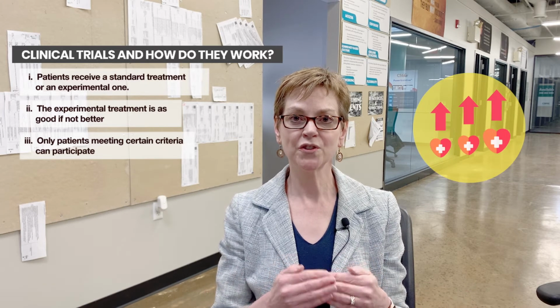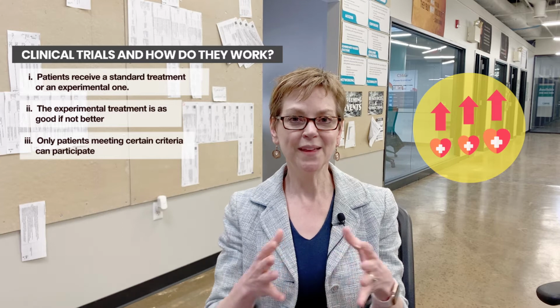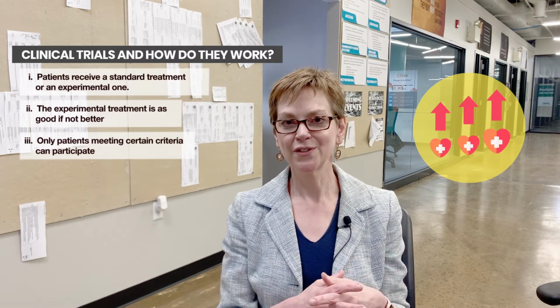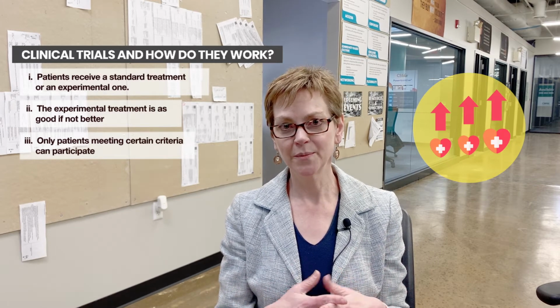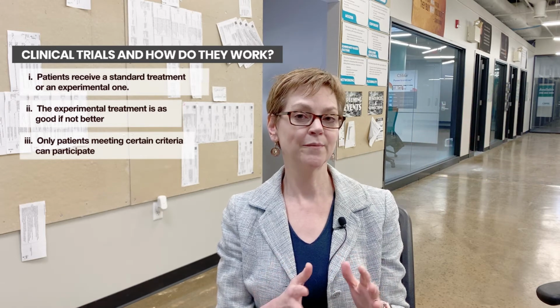And we're always trying to improve, sometimes by a couple percentage points, but if you do that for enough studies, this is where you see the marked improvements in survival and improvements in quality of life in people being treated for breast cancer.